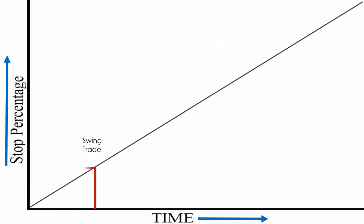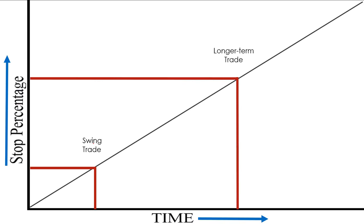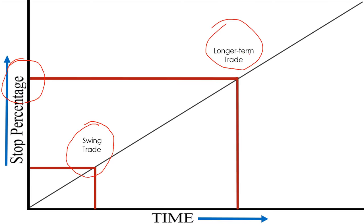Now, if you're taking a swing trade, then that stop can be fairly small within reason, because you're just trying to ride out the short term, the short term, I should say, adverse move against you. But if you're going to try to do a longer term trade, you want to stay in for weeks, months, or even years, then that stop percentage goes up tremendously, because a lot of stuff could happen between now and then. So this is where the accuracy will be, or you'll be more accurate here. You're going to be less accurate here, and you're going to risk a lot of money here. But this is where the real money is.